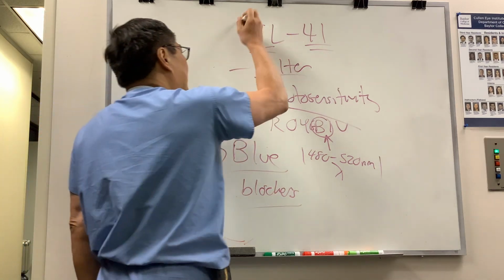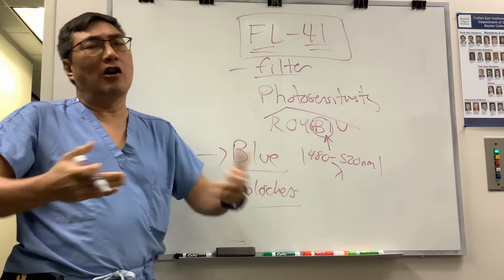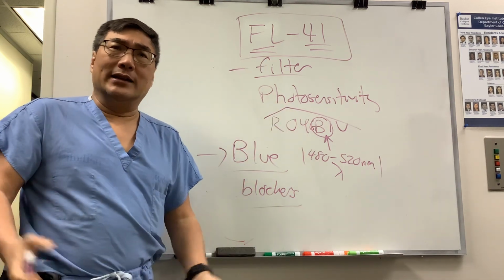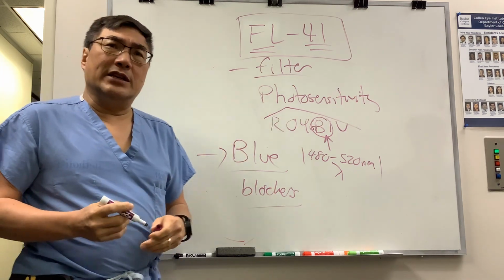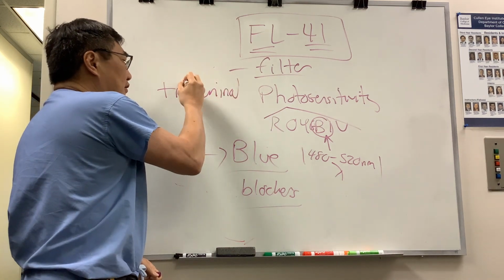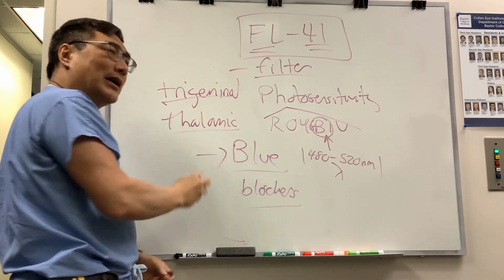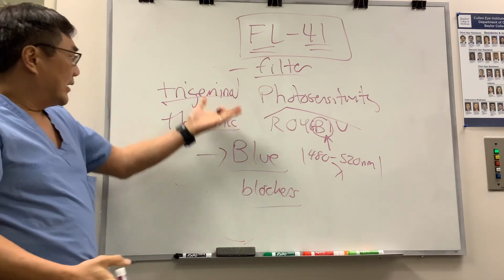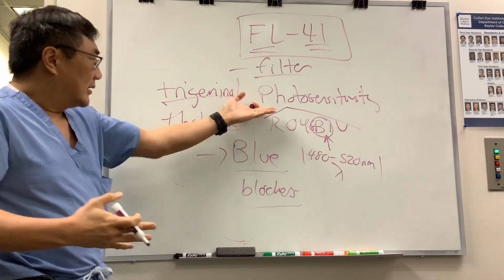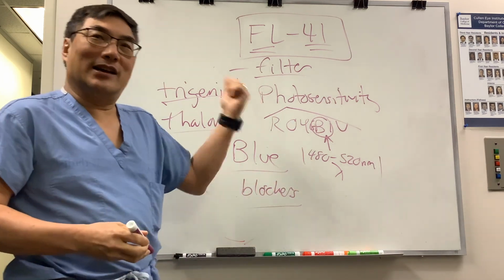And so FL-41 is a very common and useful filter for patients who have photosensitivity regardless of underlying etiology, but especially for conditions like migraine, photo-oculodynia, and the other photosensitivity pain syndromes. Presumably it's related to trigeminal afferents from your cornea that are mediated by the thalamus. So trigeminal, thalamic to cortex circuitry, and they just feel the light as pain, but it's not really causing any pain. The light is the trigger, but not all light. 480 to 520. So try and block it with FL-41.